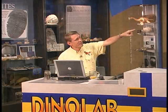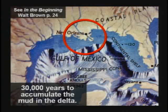Probably the New Orleans Delta actually starts someplace up near Memphis, Tennessee. All the rest of it is filled in with mud, way down there to the Gulf, even into the Gulf of Mexico. You see down there, under the words Gulf of Mexico, the words Mississippi Cone. That's some of the mud from the Mississippi way out there. It's probably 500 miles out from the mouth, from the end of the river.